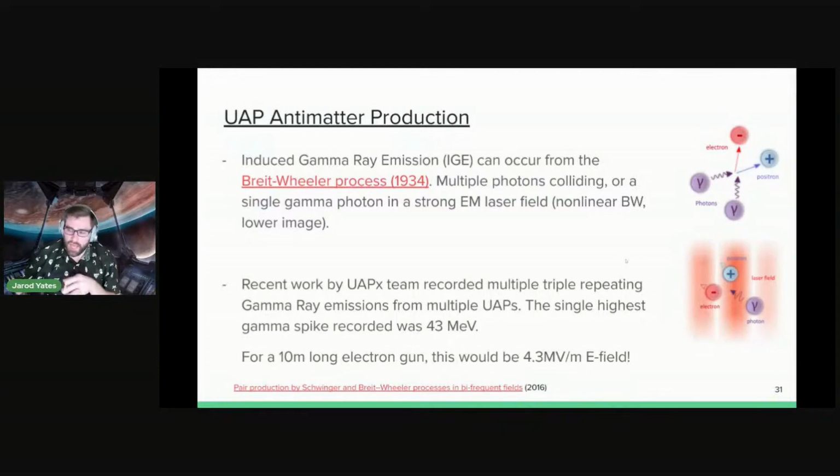Side note, last year there was a team with Dr. Knuth. They were called UAPX. They went down to Santa Catalina Island down in California. They spent a week down there with a bunch of different measuring equipment. And while they were down there, they observed a few different UFOs. They measured a few different UFOs. One of the best measurements, they saw one off the coast.